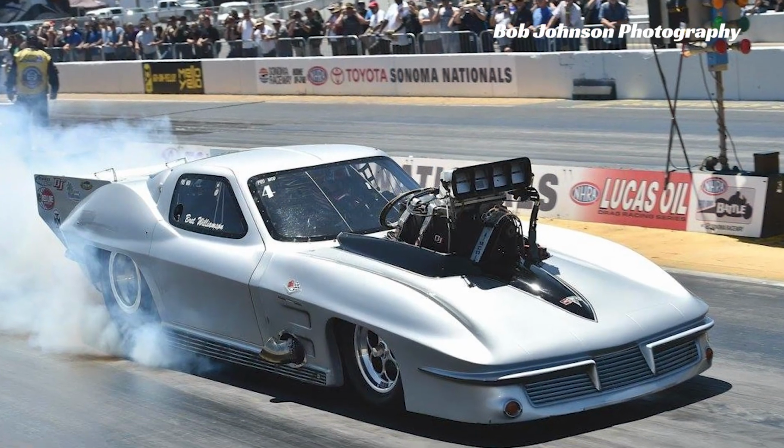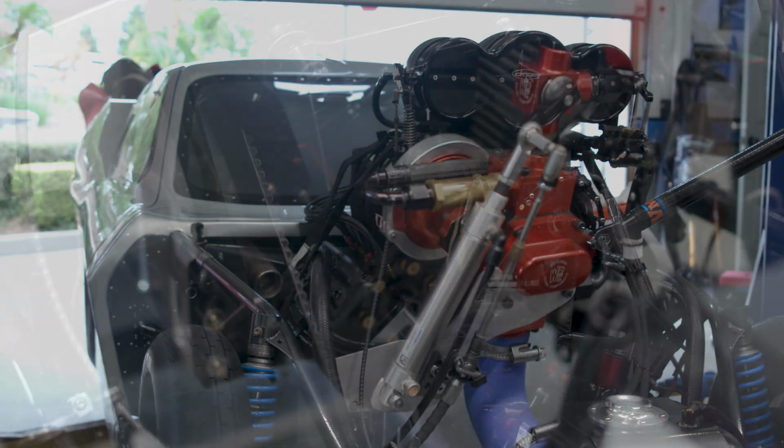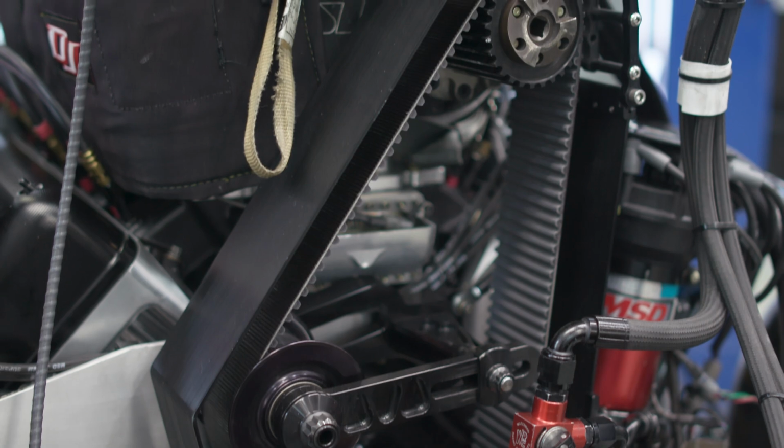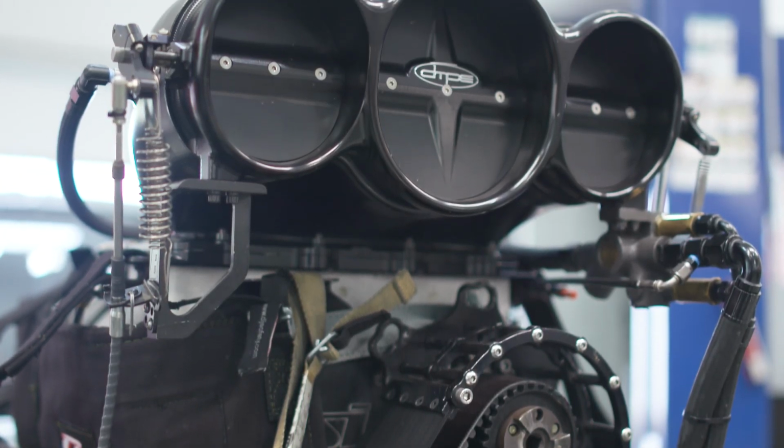The Silver Bullet is a 1963 split-window Corvette. Originally built to run nitrous, the team converted the car to a screw-blown Hemi engine, outputting more than 3,700 horsepower and running as low as 569 in the quarter mile. Myself, Jeff Butler, tried for 4 or 5 years to get this car to go down the track, and it would go about 300 feet and smoke the tires.